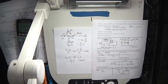Yeah, the biggest mistake that this class made on that first test was only about a quarter got that right. So I would put that high on the list. That's why Kirchhoff's law is important.